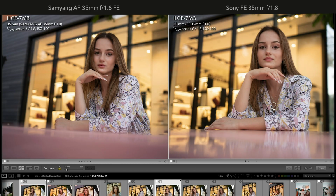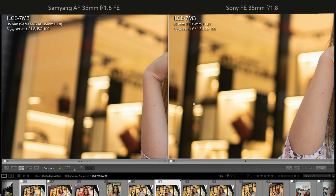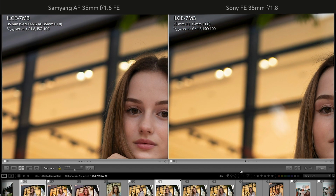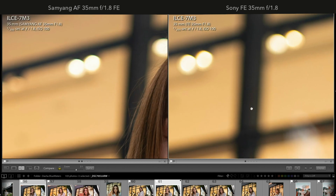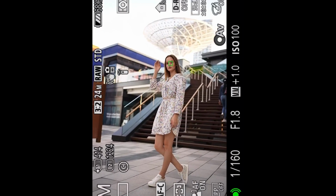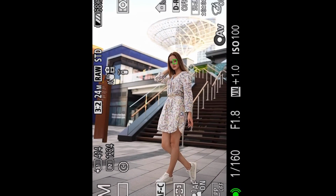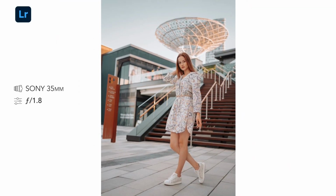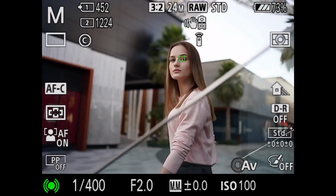Bokeh quality. There is not much I can say here. Both lenses are f1.8 and they produce similar bokeh quality. So far I can't see a difference. Samyang and Sony look very similar. Indeed, there is not much background separation at wide and full shots. These shots look very nice anyway. And we see more shallow depth of field at medium shots, when the subject is closer to the camera.